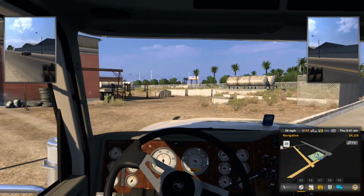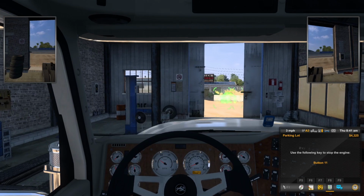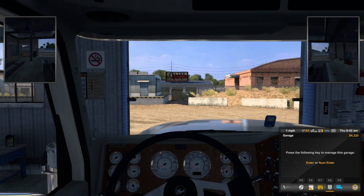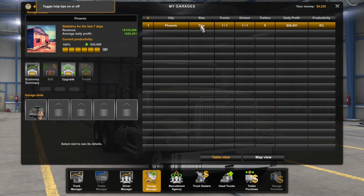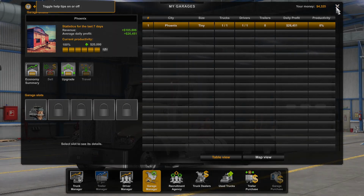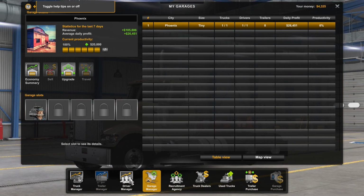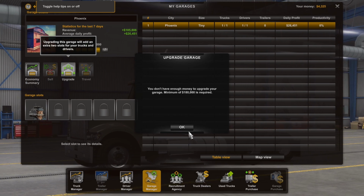And we will pull back the door. Okay. Size is tiny. I assume it's referring to Phoenix or my truck. Oh, no, no, no. Oh, or my garage. I can upgrade my garage. We don't have 180,000. Guess that's okay.